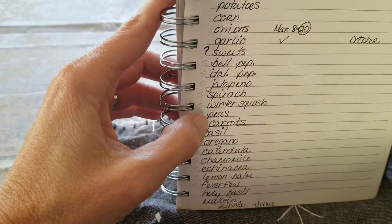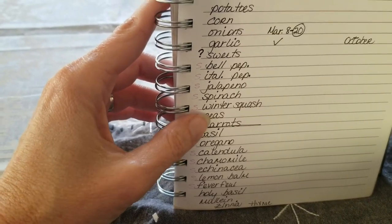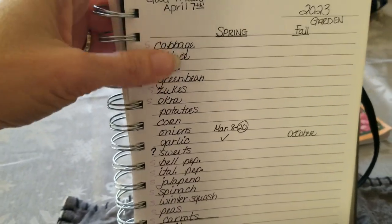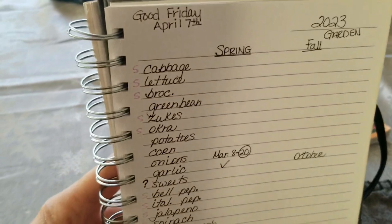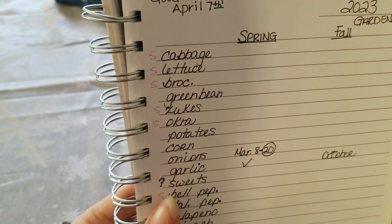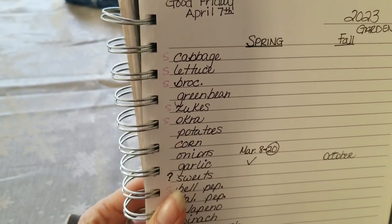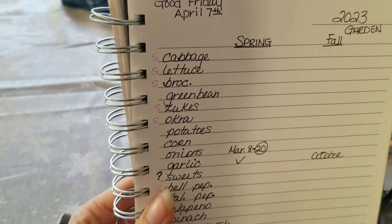Peas. More than likely, I'm going to do them for fall. Don't know. But carrots, they're going in soon. So what I have to do is figure out, and that's Good Friday. Good day. Always a good day to plant. Green beans. Start with green beans on that day. But I know the cabbage, the lettuce, the broccoli, all of that, I gotta get those seeds started. Like soon. Like a week or two.